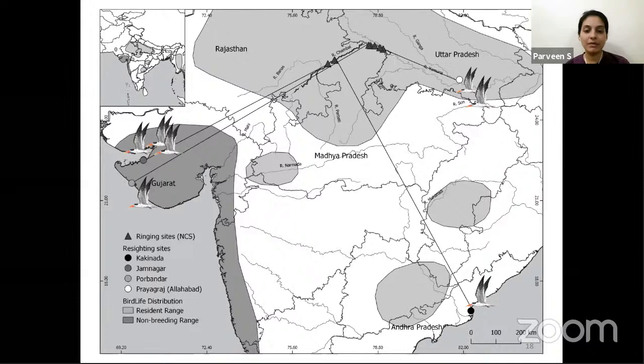By the time we satellite tag a few birds, I think it will be difficult to say what routes they use. But this is looking at the time frame when we resighted them and when the birds came back to Chambal. We are just assuming that they use different river systems to go to the non-breeding sites and come back to the breeding sites again.